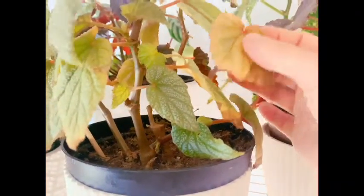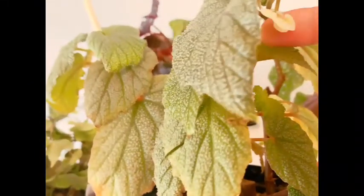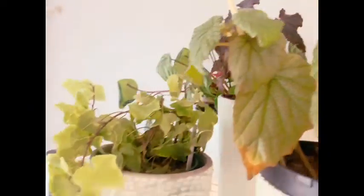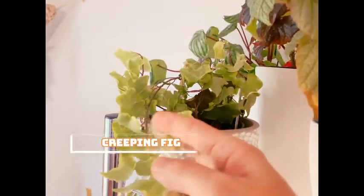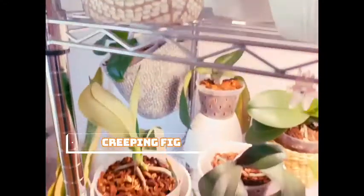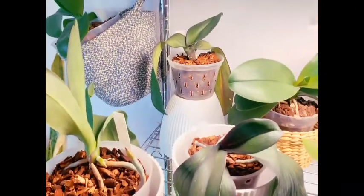My other NOID that does have this kind of dried leaf right here that just came right off, perfect. And it's still blooming, that nice cream color. Let's see if we can pick it up without knocking it over, but it's just gorgeous. And then we have my creeping fig that is in desperate need of some water. There we are with that. And while we're up here, let's just look at the Phalaenopsis shelf. So I have this NOID back here.